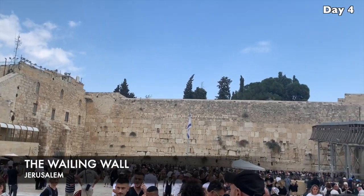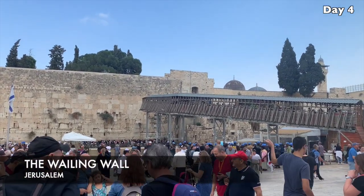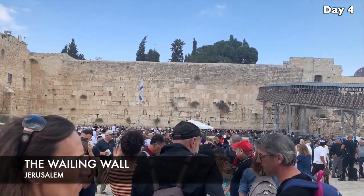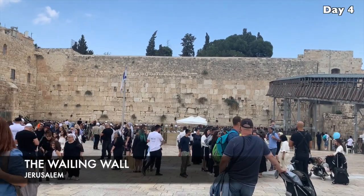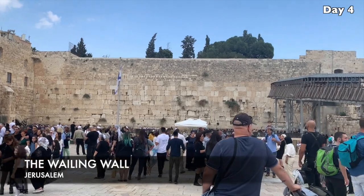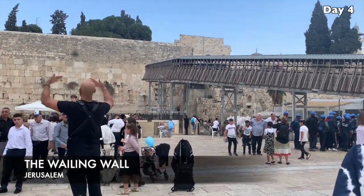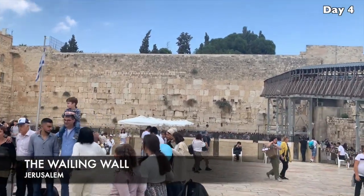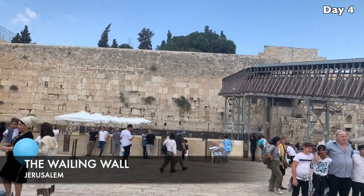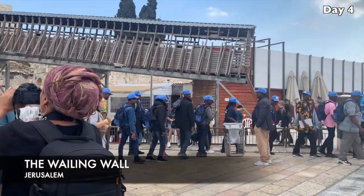This is the Wailing Wall, and you touch the wall to make prayers to God, and it's believed that God listens to your prayers. So I'm just going to go there and make a little prayer for the long life and health of my family and loved ones. It's quite a surreal experience. I mean, even though I'm not very religious, I'm really enjoying seeing Jerusalem and what it has to offer.